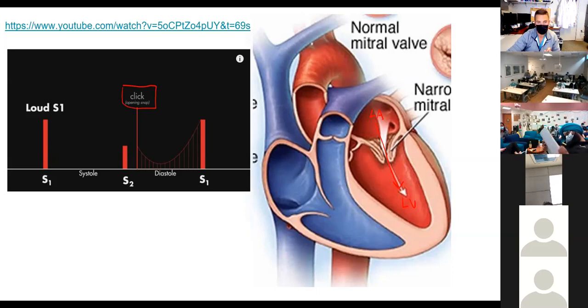And then why is it a crescendo murmur? The reason is your atrial kick. So it opens, some blood starts going in, and then you have that atrial kick and boom, it gets a little bit louder. And then it stops right at S1, which is mitral valve closure. So that's kind of the murmur itself.